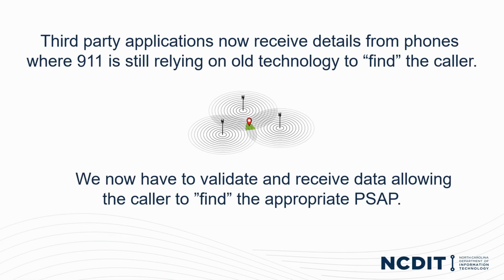And if you think about it, apps like Uber, where you go on your phone and say, I need to be picked up at this particular location, you know exactly where you are. They know exactly where to pull up and pick you up if you're 10 feet into the entrance or whatever. So we've been working hard to get 911 to the same accuracy.